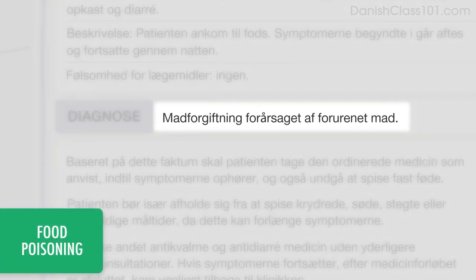The diagnosis is food poisoning caused by contaminated food. Madforgiftning forårsaget af forurenet mad.